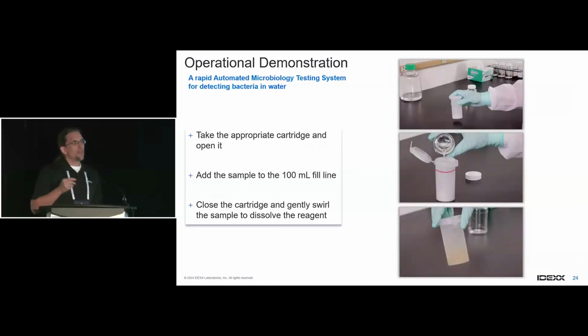So one thing that I always like about our tests is that they're very simple to run. I always say that if you can make Kool-Aid, then you can run our tests, because basically what it is, it's powder, water mixed together, and that's about it. It's no different for Tecta. Again, the cartridge contains the reagent, so there's nothing to do there.